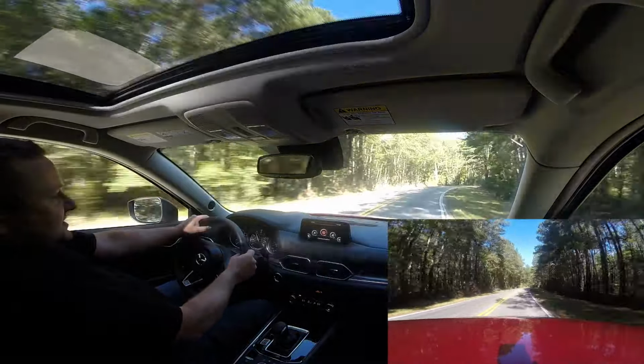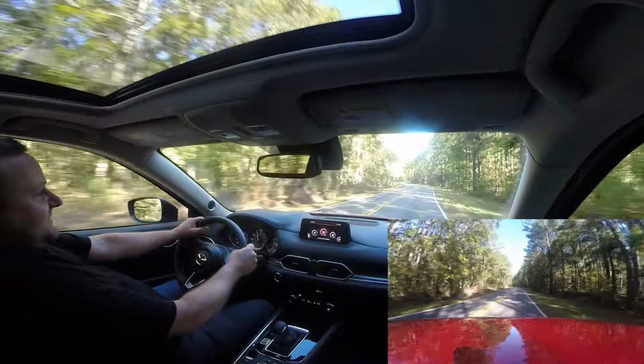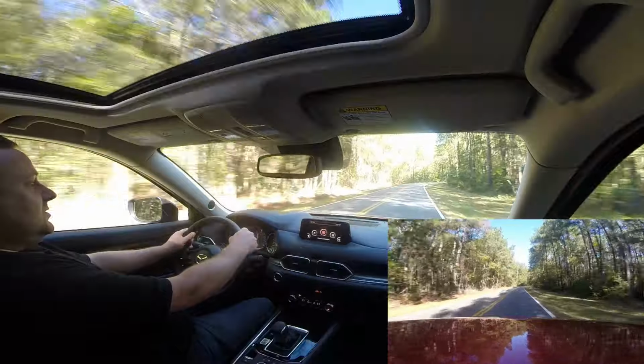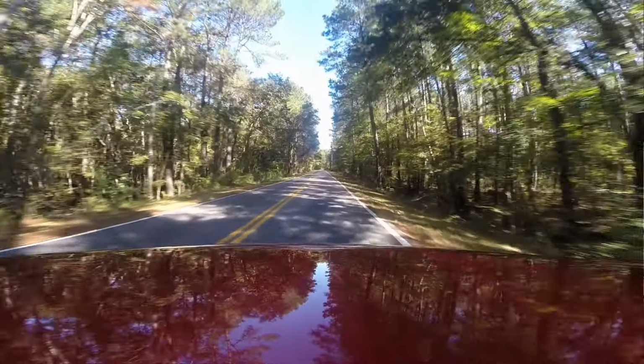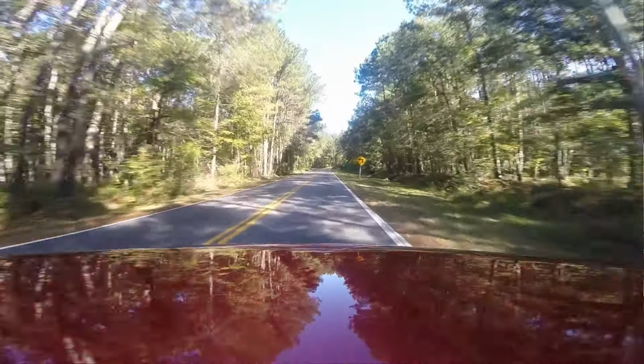So other downsides are pretty minimal. I would say that the seats could use a little bit more lateral support, and I would like it if you could sit like 3 inches lower than is currently possible. But overall, this is definitely one of the most macho and masculine compact crossovers on the road, with its great looks and its really entertaining handling.